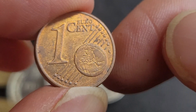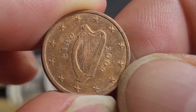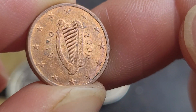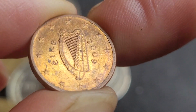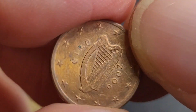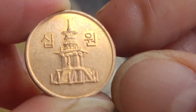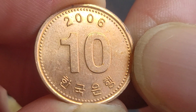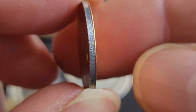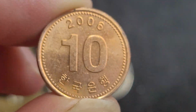Okay, 1 cent from Europe. Do you know the country who has the harp as the coat of arms? They like to just play you death metal harp music. Oops. Anyway, that's Ireland. So that's Éire in Irish Gaelic. And South Korean, 10 won. 2006. This one's copper plated aluminium. One of the few copper plated aluminium coins.